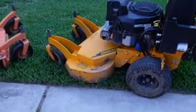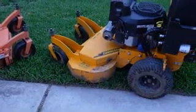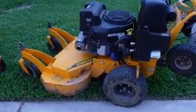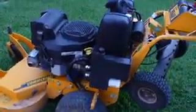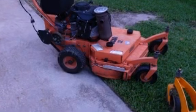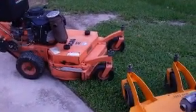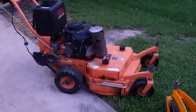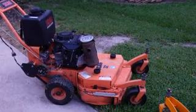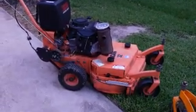You're paying for speed. You want to be quick, you want to be versatile, get your hydro. It's a lot faster. Because I've used both. I've used this one from 2012 up to 2018. And meanwhile, I did buy the standard stand-on mower back in 2014.